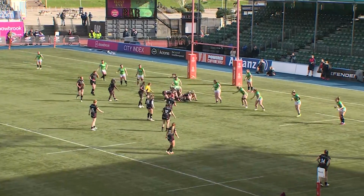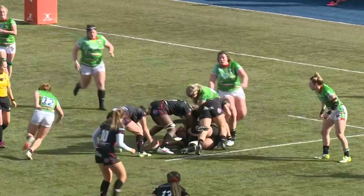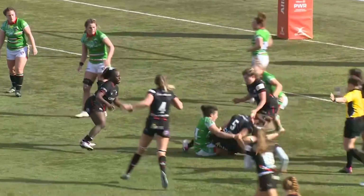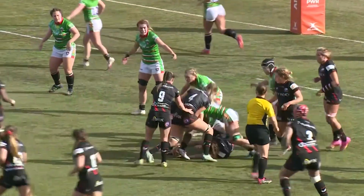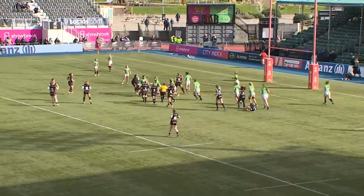International colleagues pulling her down, but Infante again to Rose, and Rose carries hard. And this is what Saracens need. Penalty advantage coming. Still playing the penalty advantage. It's not quite clicked there for Sarries. And what does Infante do here? She spins to Cleo. Cleo with the kick.